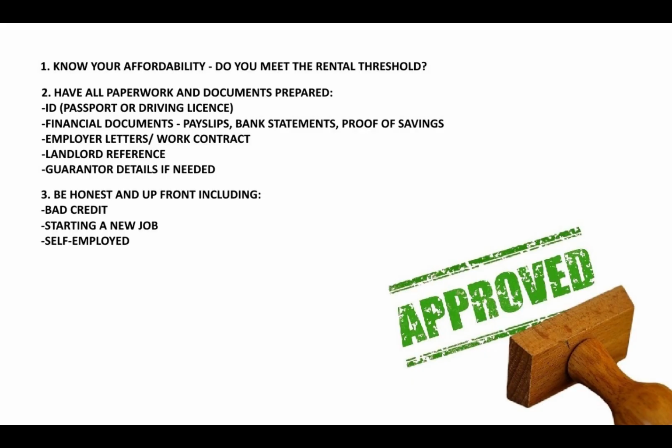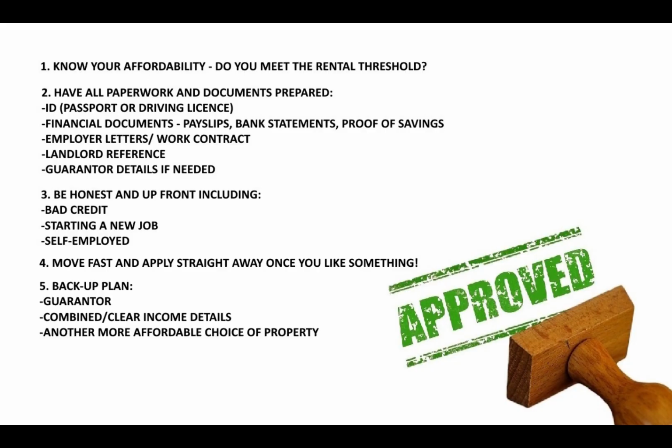Number 3, be honest early. If you have bad credit, are starting a new job, you're self-employed, or any other complication, it's usually better to explain early rather than let it come up in referencing. Number 4, apply quickly. The market is usually very competitive and speed does matter. So once you've seen something you like, apply straight away. And number 5, have a backup plan. If your income is on the edge, be ready with a guarantor, or a combined income, some stronger savings evidence, or most likely a slightly more affordable rental property. These steps can massively improve your chances.